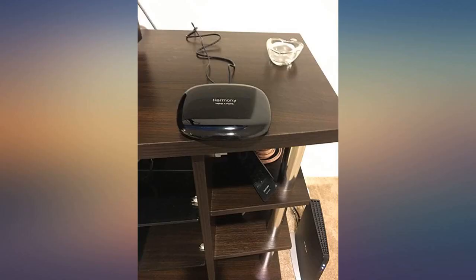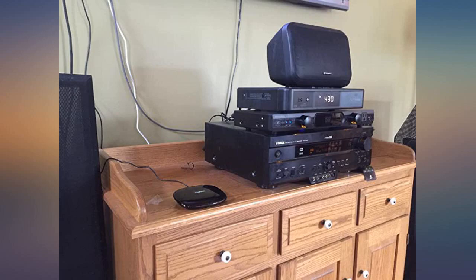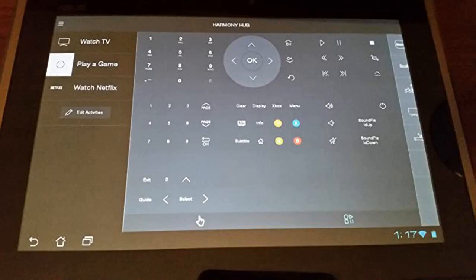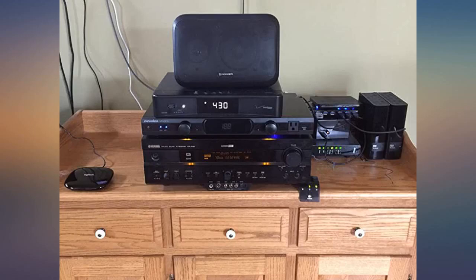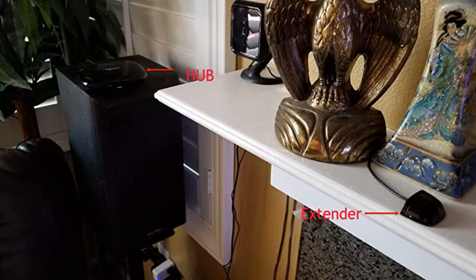It transferred all the existing devices and activities to the Harmony app. What I find impressive is that it sends out a strong, wide IR signal to control my older, non-Wi-Fi receiver, which still works fine. I'll be able to hide the whole thing in the cabinet. I was able to link to Nest by logging into my Nest account.